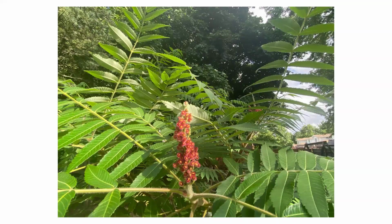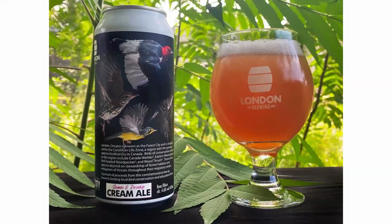This is sumac growing in my backyard, staghorn sumac, one of my favorites. This was before the birds got to the berries. This is so pretty. It's a really nice understory plant. Lots of really rich textures. It actually served as inspiration for a sumac-themed beer that we had produced in London a couple of years ago, which had a really nice color and flavor.